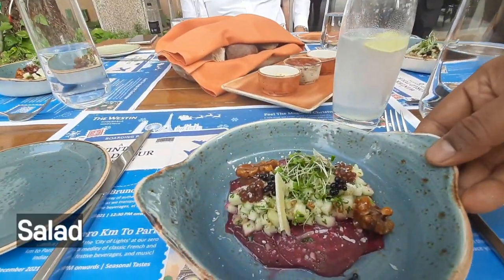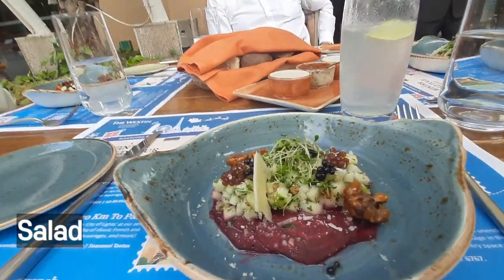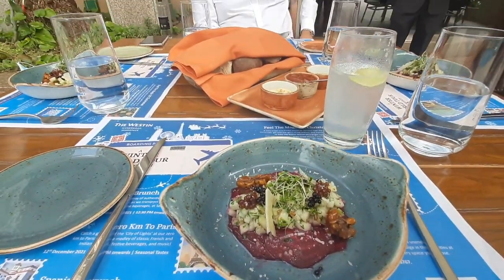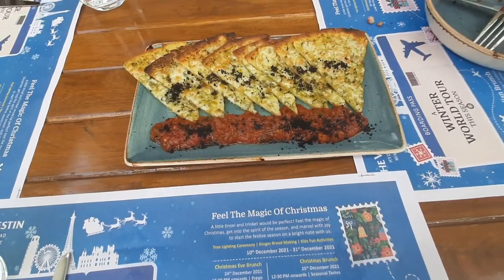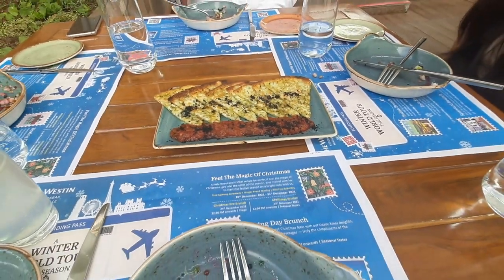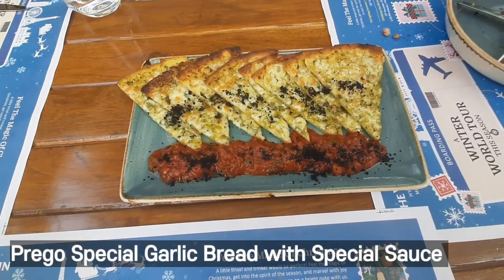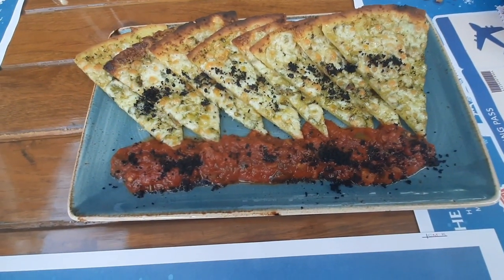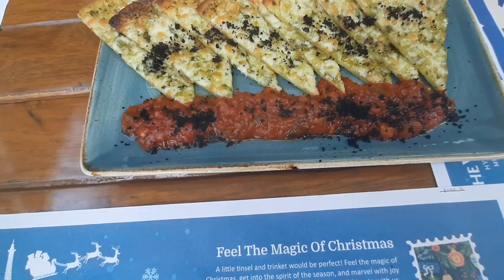Thank you. Cured beetroot and walnut tartar with some candied walnut and some lovely balsamic caviar that we got in that. Special Prego garlic bread along with the special Prego sauce. The sauce we have is along with the tomato, olives and jalapenos.